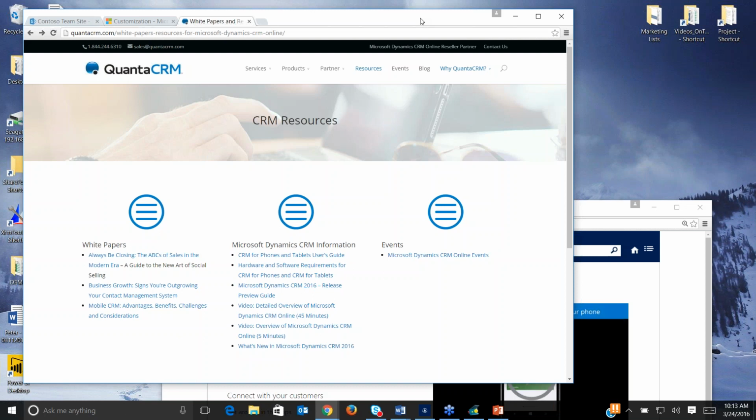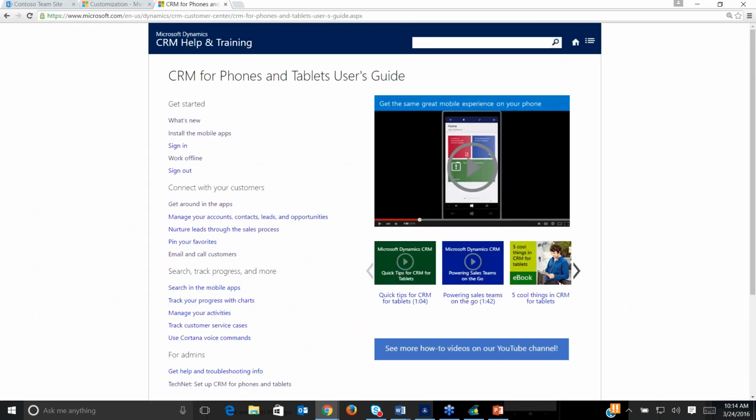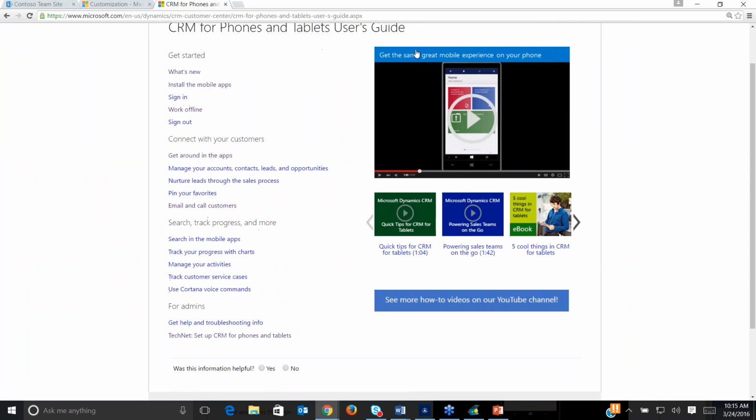Some really good resources here we have listed on our website. If you go to QuantaCRM and go under the resources tab, we have the CRM for phones and tablets user guide. This is kind of the full user guide for phones and tablets. There's videos here. It gives you some good advice on getting around in the apps, managing accounts, nurturing leads through the sales process, pinning. And I'm going to demo a lot of this. So anyway, this is a great full user's guide.